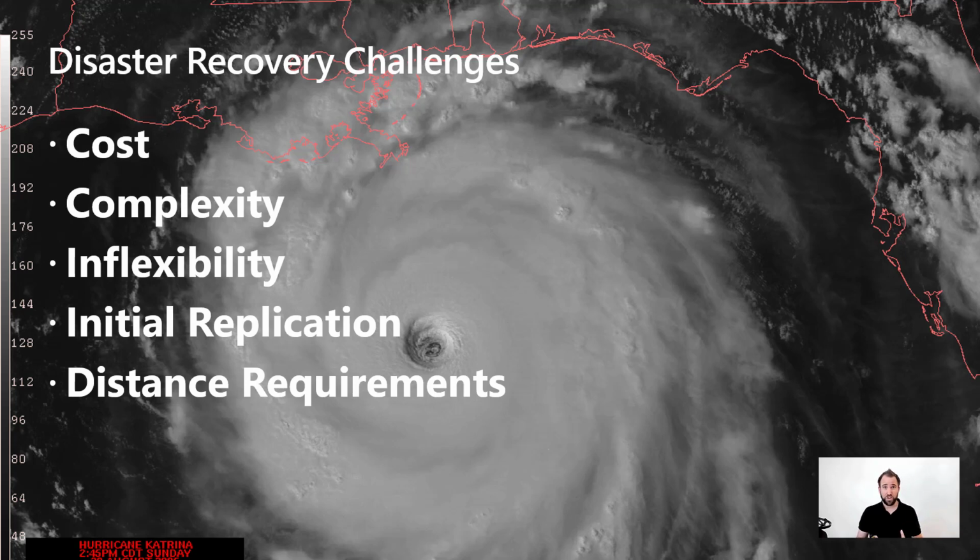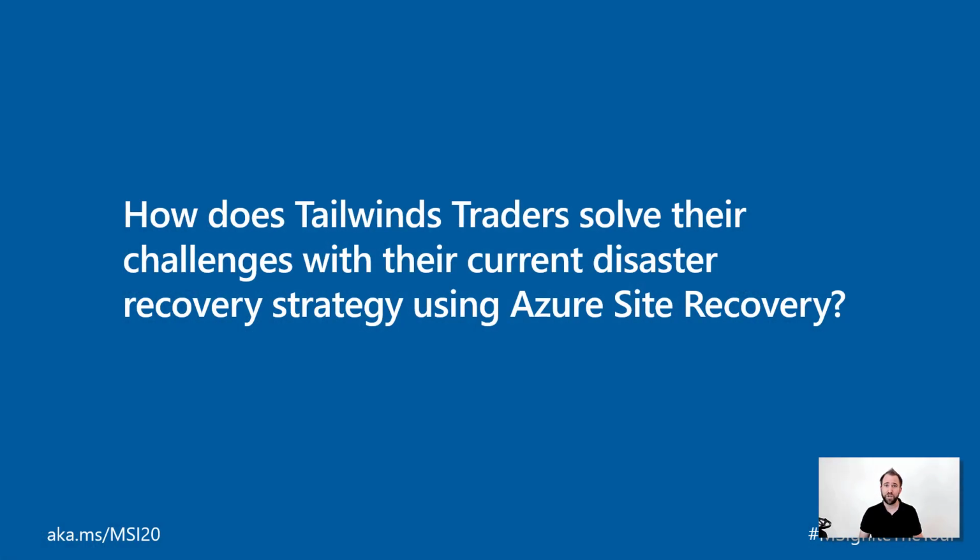When it comes to costs, Tailwind Traders is paying a lot of money to different vendors to get those disaster recovery tools in place and making sure that they have the right licenses. The other thing is it's very complex to manage. Some locations don't have a second data center, or the data center is too close or too far away, or too small. They don't want to spend too much on hardware. So it's very complex to manage all these requirements. Now let's have a look at how Tailwind Traders can use Azure hybrid services to make that much easier.